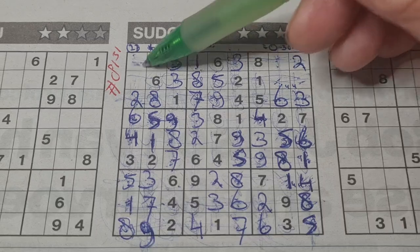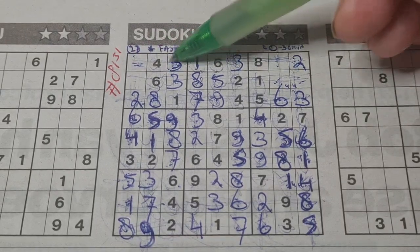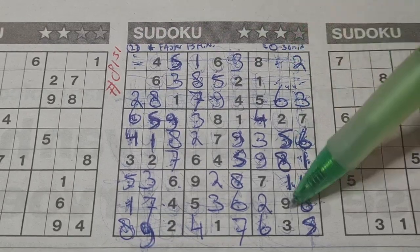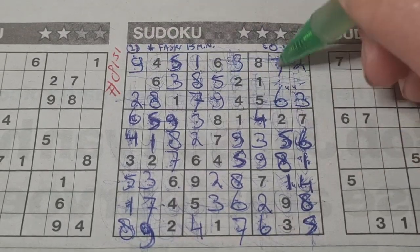Then two numbers left in the first row. The 1, 2, 3, 4, 5, 6 are there, the 7 is missing, the 8 and the 9 are there. 7 and 9, 7 and 9. And look, we have a 9 in this column, no 9 there. The 9 should be here, and the 7 goes there.